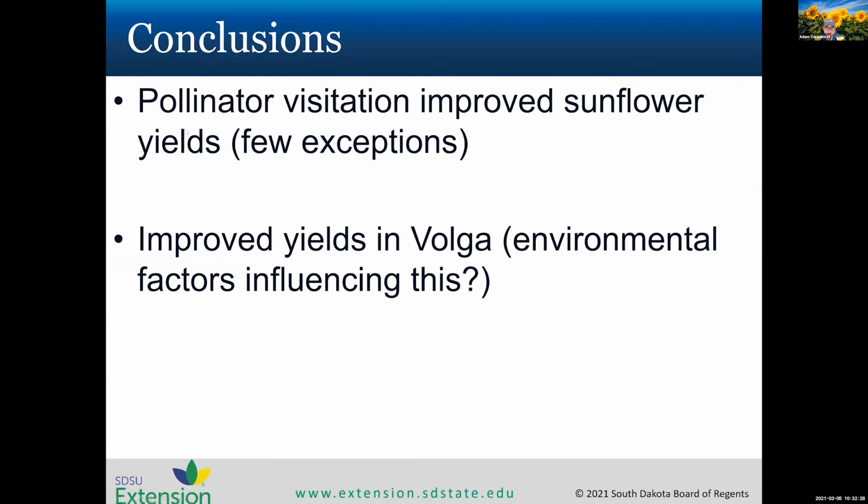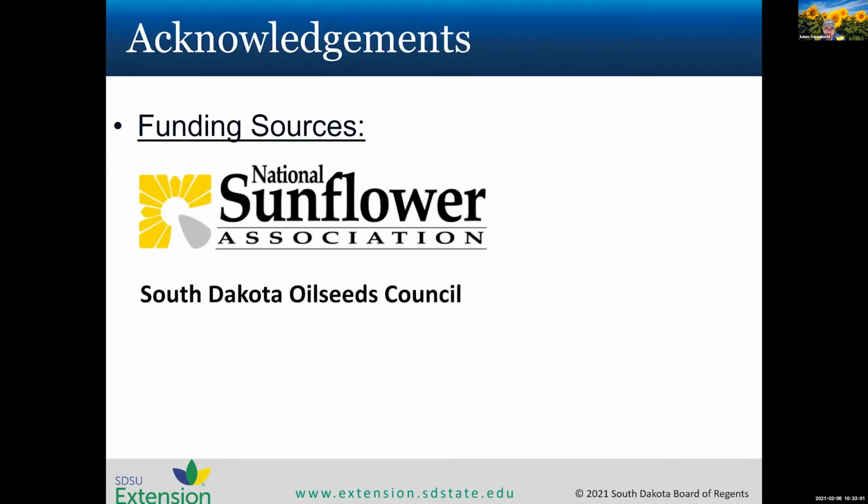So conclusions. For pollinator visitation, we had improved sunflower yields with few exceptions. We aren't sure what happened to those cases, but we saw improved yields in Volga, and maybe there are environmental factors influencing that, including maybe the extra moisture helped. And one of the issues when we put coverings overhead is always whether that influences results, and hopefully we didn't, by making the netting as big as possible, but it's something to always consider.